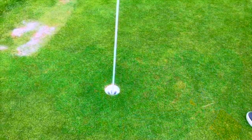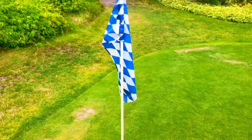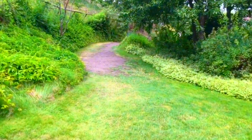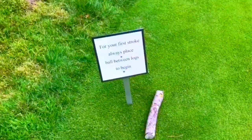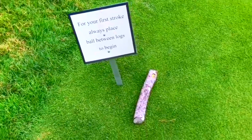I recently watched a show on the use of pesticides at golf courses. Pesticides can be harmful to us and to our bees. I will make sure I wash my hands thoroughly and my shoes after we play mini golf. For your first stroke, always place ball between logs to begin.